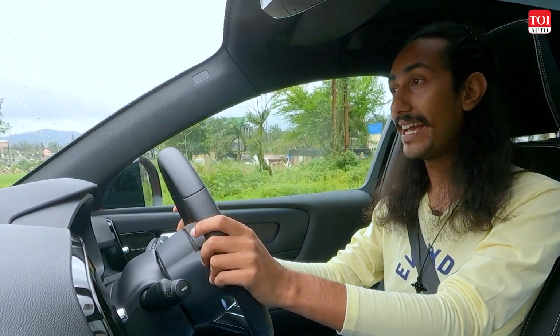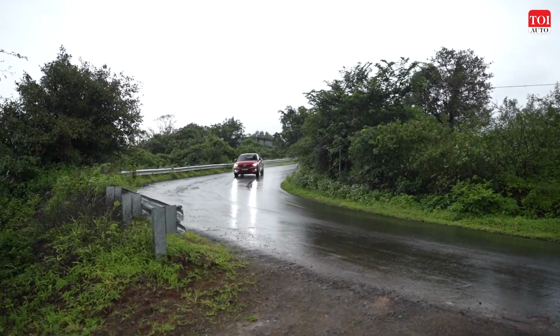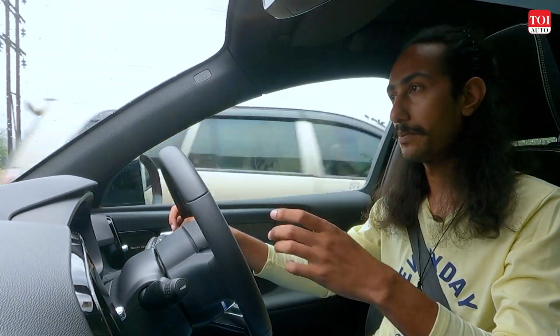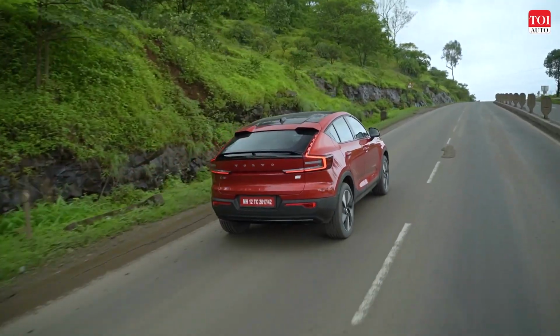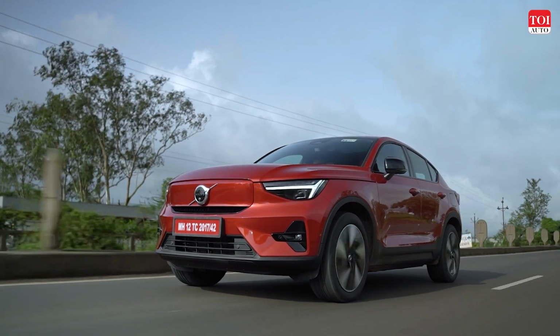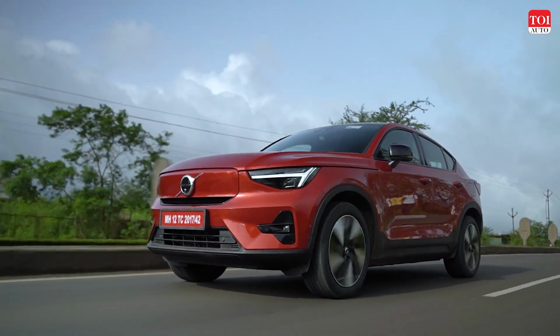You also get ADAS features with this, so you have 5 cameras and a couple of sensors which monitor various things and provide assistance features like lane keep assist, automatic braking and the likes. So if you're sitting in a Volvo, I think you can leave any worry about safety out the door, because these cars are built with a lot of thought and with a lot of intelligence in mind.